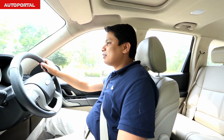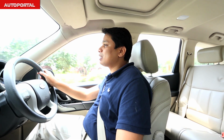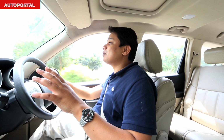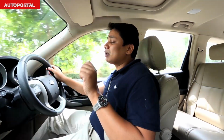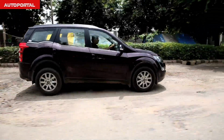Well, in terms of ride comfort, the XUV500 is pretty good at high speeds, and it does feel pretty stable for such a big SUV. And when you are doing higher speeds, it does manage to annihilate most of the potholes and bad roads. But when you are doing slow city speeds, some of those bumps and potholes do filter their way into the cabin.